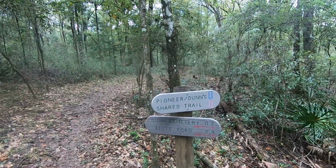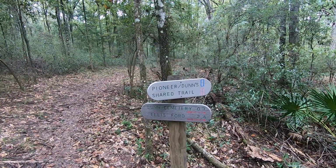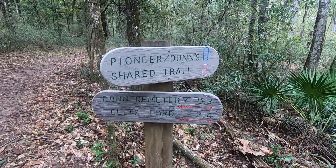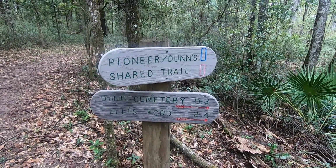Just reached an intersection here onto the Blue Trail, which is the Pioneer Trail off of Dunn's, the shared trail. Dunn Cemetery is up here 0.3, Ellis Ford is 2.4, which is probably where we'll stop for lunch and turn around and hike back out today.